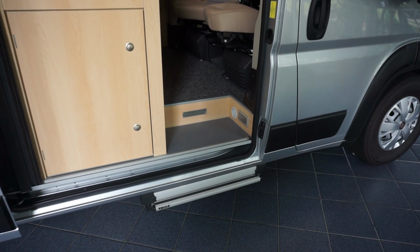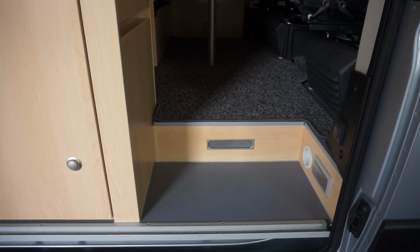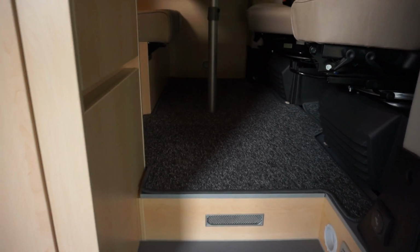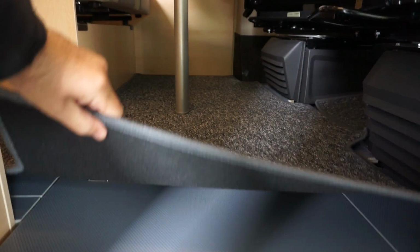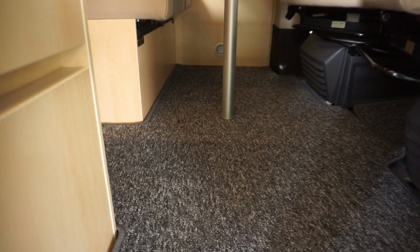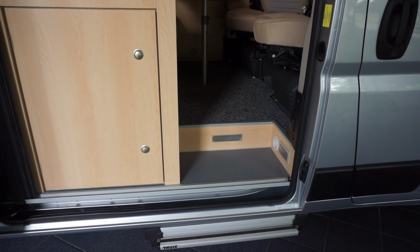Right, another point here about this van is this double floor. Also heated, as you can see. I'll lift the carpet up. You can see you've got storage compartments. Now the storage compartments aren't particularly deep, but they're there, and it's a camper van. And how many camper vans give you a bit of storage in the floor?